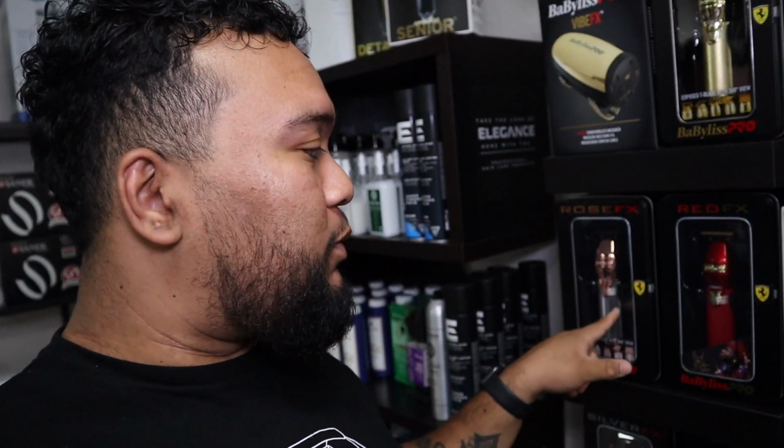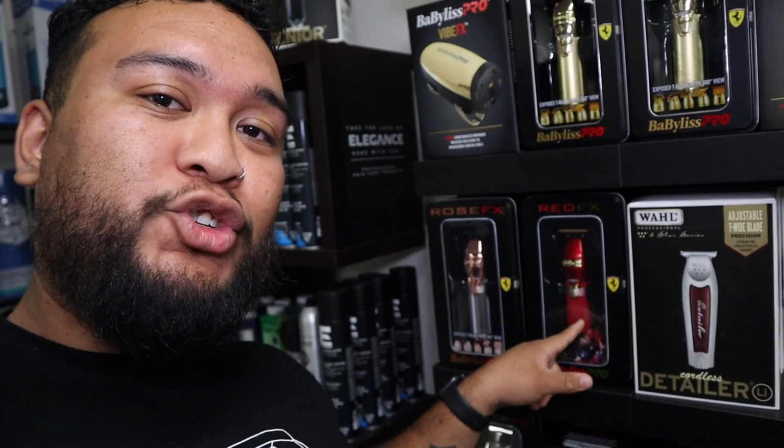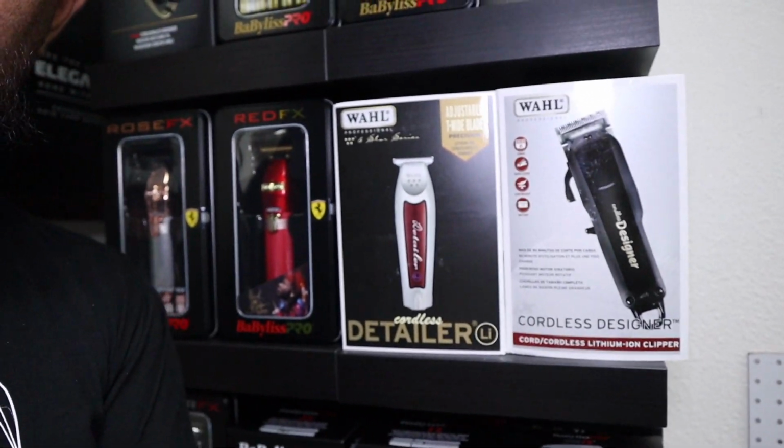We got the Babyliss trimmers, the gold ones, the shavers, the gold massagers, of course. You got the rose gold trimmers. We also got the red trimmers, the cordless detailers. I know a lot of you guys have been asking, and yes, finally Wahl has come back. That's why we have these bad boys as well, the cordless designers right there. I know a lot of you guys don't mess with them, but they're pretty equivalent to Magic Clips, so that's what we ended up getting. So that's what we got.